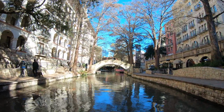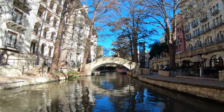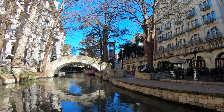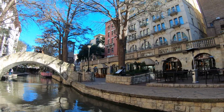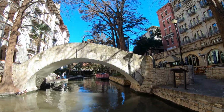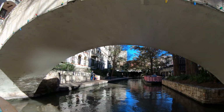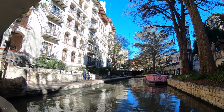Now, the cream-colored building to my right is Moncada Hotel, but it does still hold the presence of the L. Frank Saddlery Company, which provided saddles for people like President Theodore Roosevelt and his Rough Riders, or even the saddles for one of the world wars. I can just never remember which one it is.